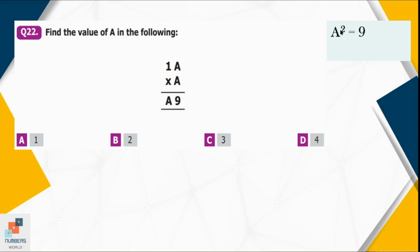If we take the square root of A square, the answer is 3. It means the value of A is equal to 3. So option C is the correct option here. It is basically 13 multiplied by 3, that is equal to 39.